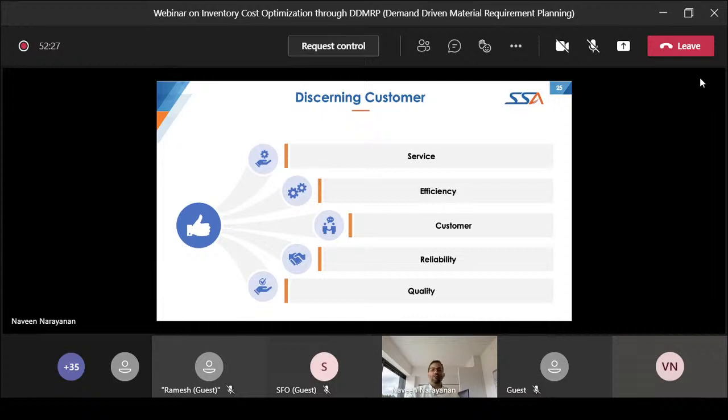So we have become more discerning. We are not the generation that is willing to wait. We want the highest level of service. We want efficiency. We want reliability, customer experience, and quality.